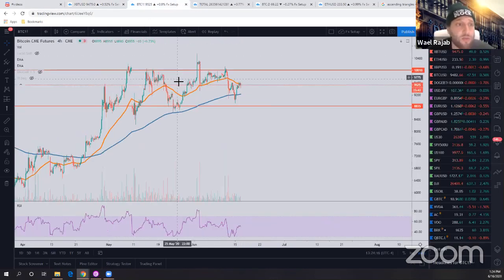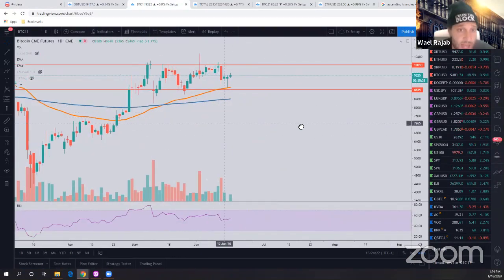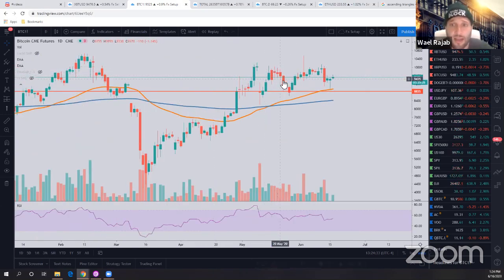And let's go into Bitcoin futures and to the CME. I was watching this gap when we had this huge gap right here, and I was looking to fill it in. We've quickly filled this gap, and now we're kind of zoning in here. So this is the zone I'm watching for.